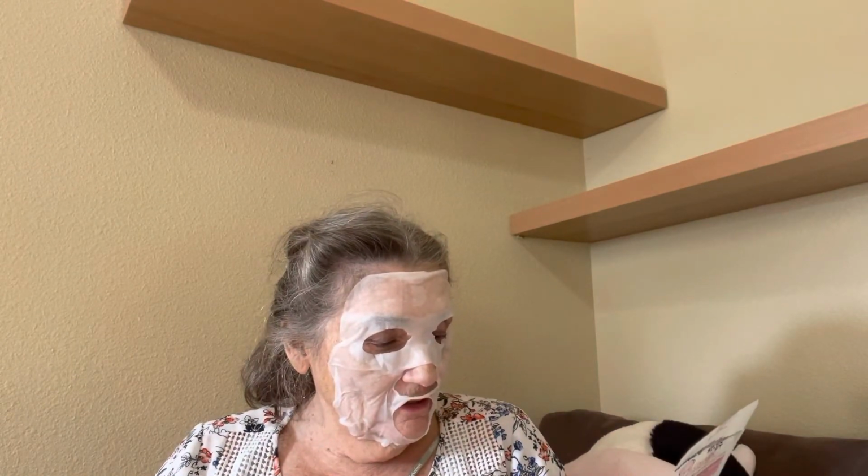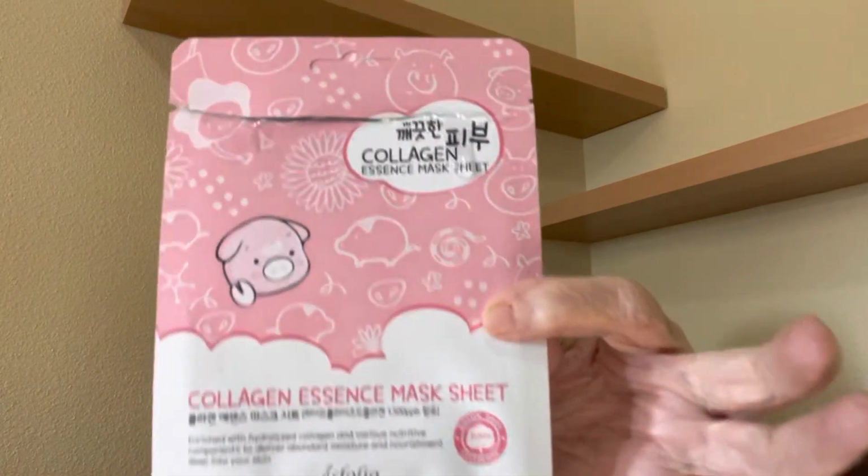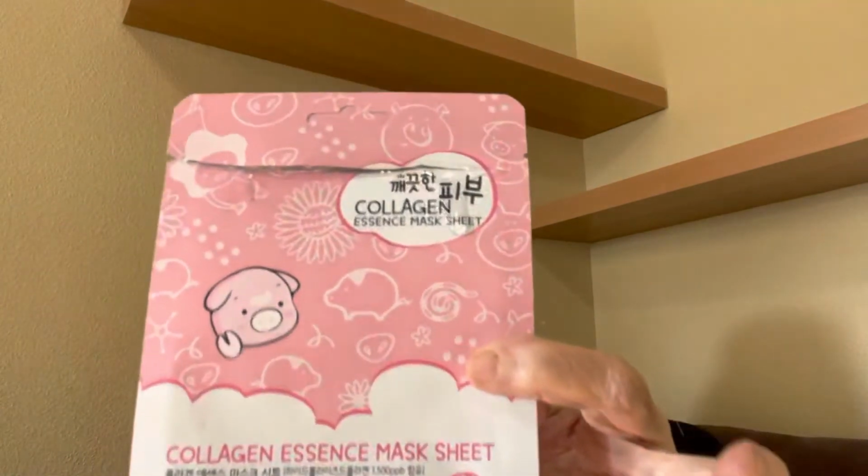This one is Collagen Essence Sheet Mask from Esfolio. With a little piggy on it. I guess that's a piggy.